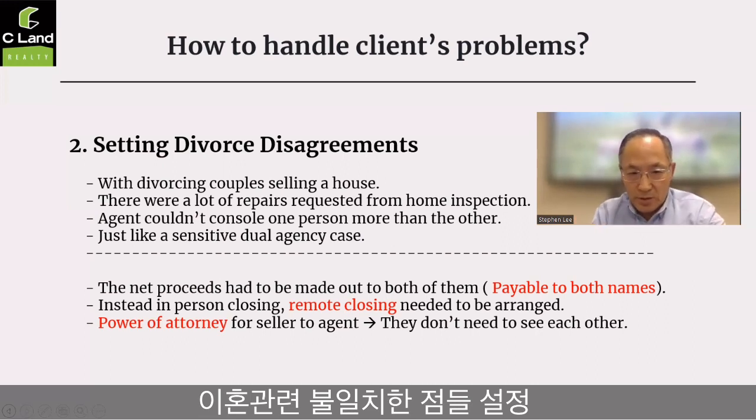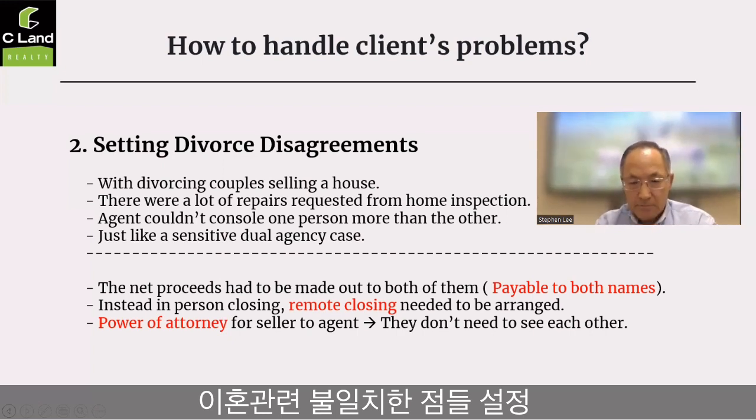So you need to be very careful, and keep in mind the remote closing and power of attorney, and the check has to be for the net proceeds. The proceeds means the net dollar amount, the money that the seller will get out of closing after paying all the closing costs, including the commission, of course. So make sure that the net proceeds are payable to both names, not just one party.